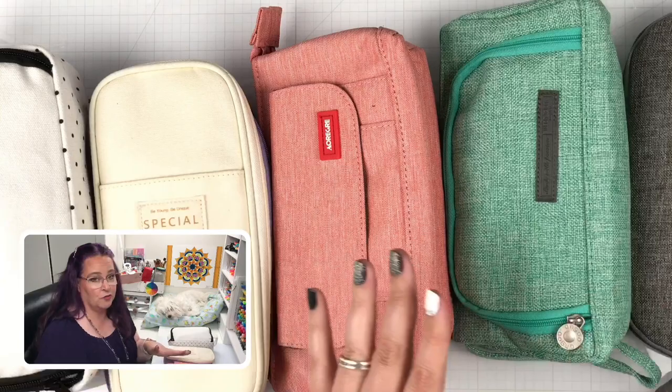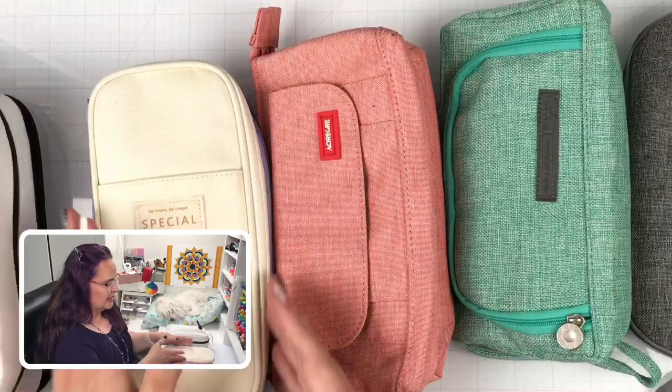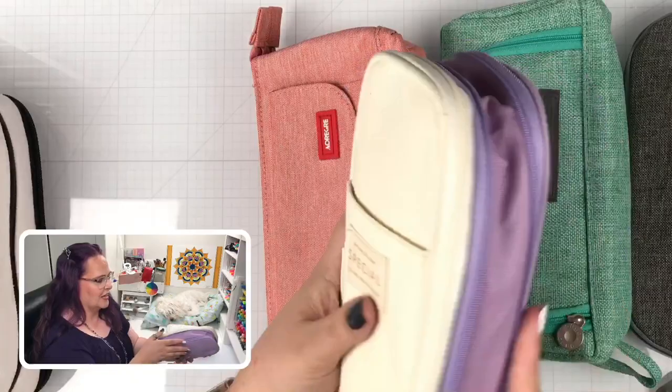So here's all five of the pencil cases that I tried out, and in order of what I would recommend, I would start out with this one right here. This was my favorite. I think it's great, versatile. I think anybody would like this bag. And then secondly would be this one. I think the expanded section isn't necessary, but overall the size and how much it will hold makes it very versatile, and it's kind of a fun looking case.